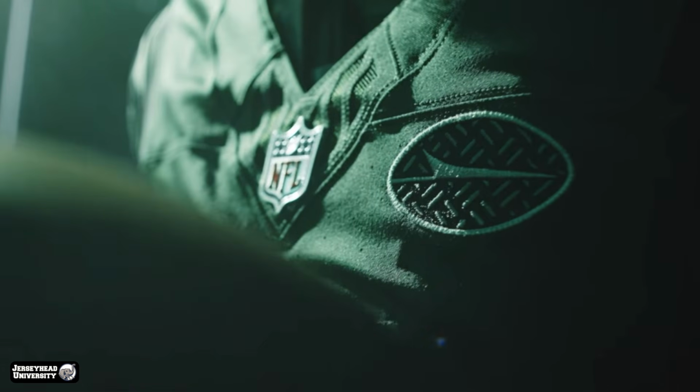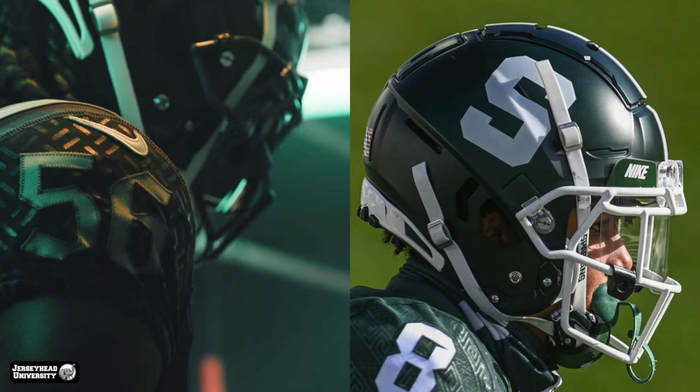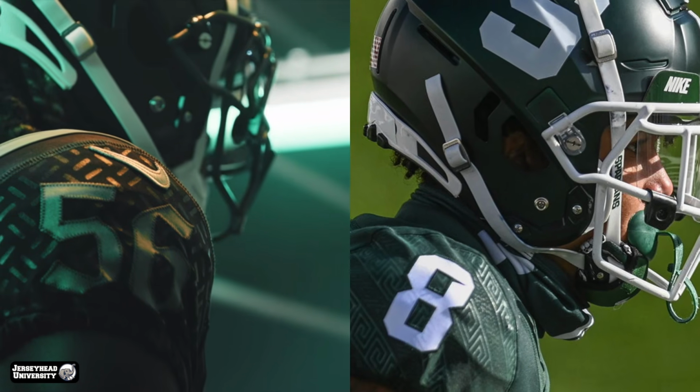I like how the Jets patch is placed in the same location as their traditional home and away uniforms, and the sleeve graphics are very reminiscent of Michigan State's uniforms. But yeah, that does it for the AFC.